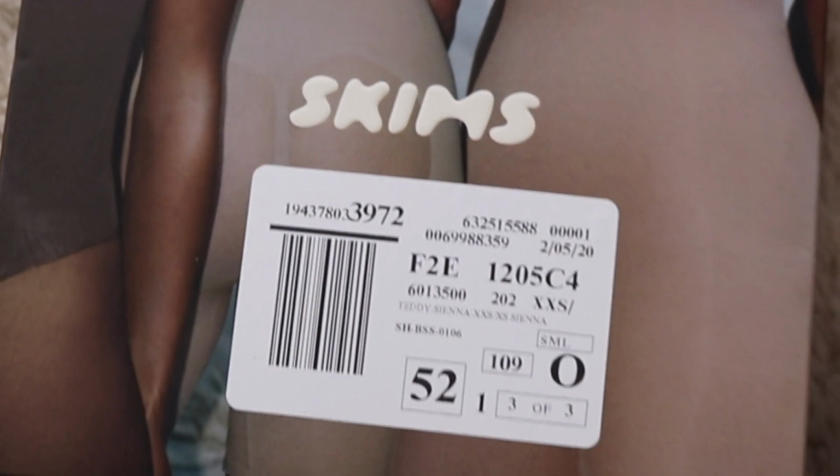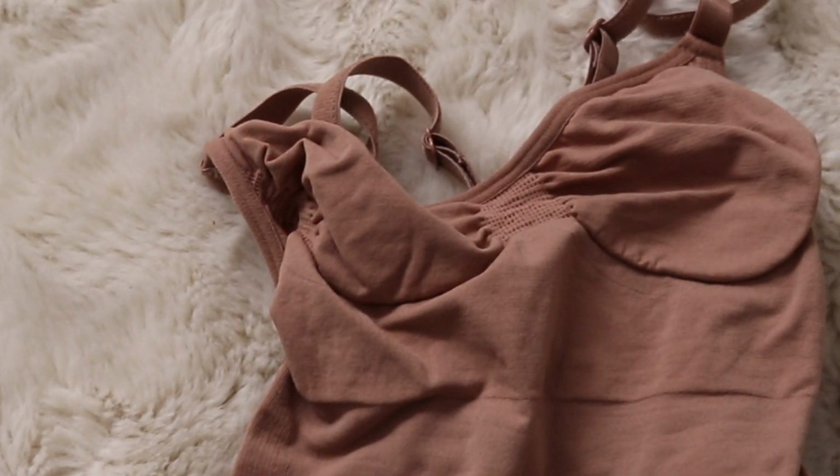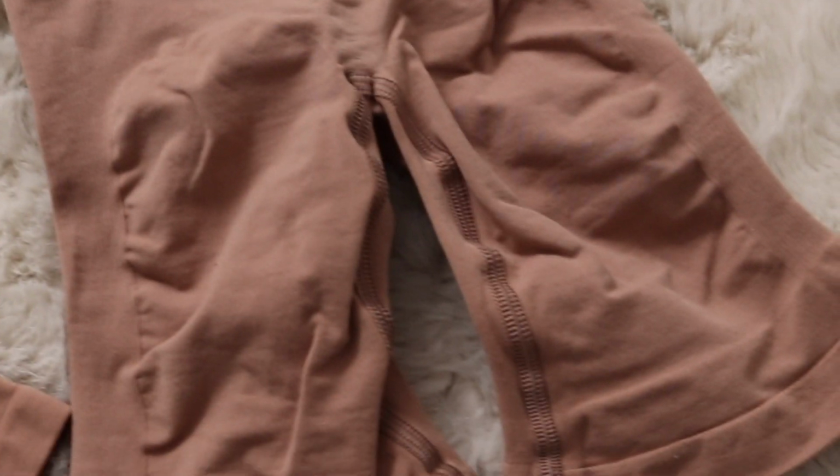And then from Nordstrom, I picked up 3 pairs of SKIMS. I didn't want to try these on because it basically looked like I'm naked, which I'm not comfortable doing on YouTube. So I'm going to show you here. I got the full bodysuit that has the shorts attached with the top. And then I also got these mid-thigh shorts. And then I also got the above the knee shorts.